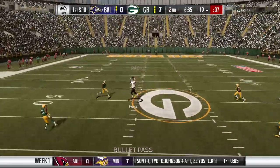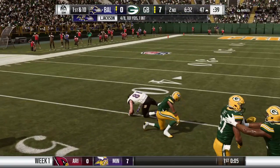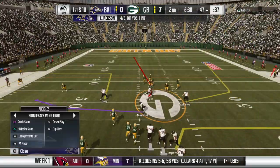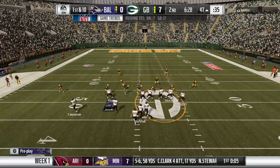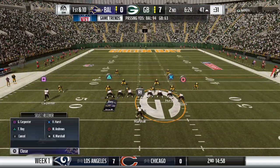Escape into pressure right. Well, this is taken in. It's complete. And he'll be taken down, but not before he gets into enemy territory. An excellent pickup of 34 yards.